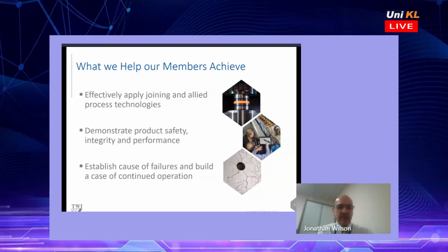What is it that we help our members achieve? Well, our mission statement reads that we exist to provide authoritative and impartial expert advice, know-how and safety assurance through engineering materials and joining technologies. What does this mean in practice?